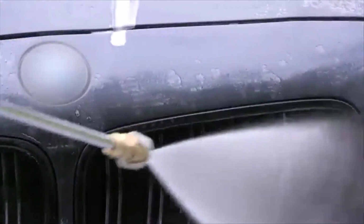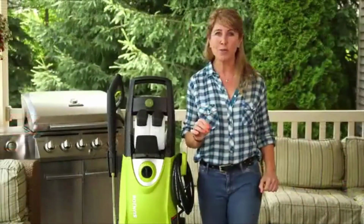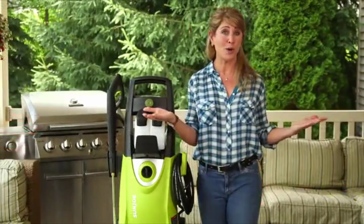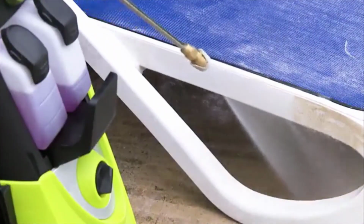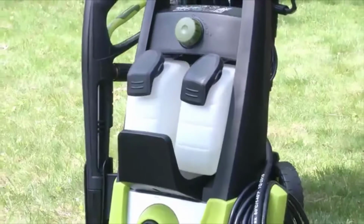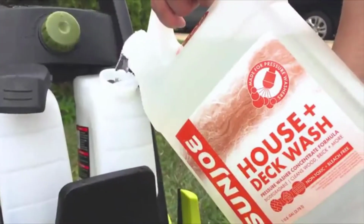The SPX 3000 gives you the ability to not only use detergent with your pressure washer automatically, but it can hold 2 different types of detergent in its dual tanks. This means that when you are deep cleaning a variety of areas, you can switch effortlessly between soaps and make your job go even faster.